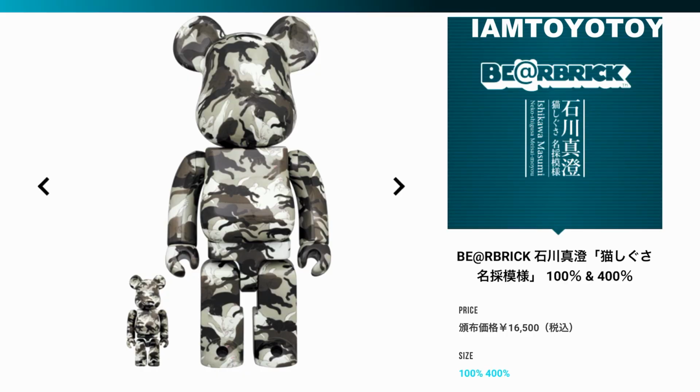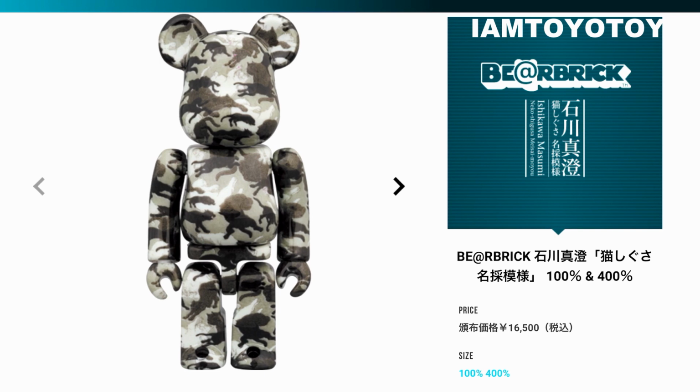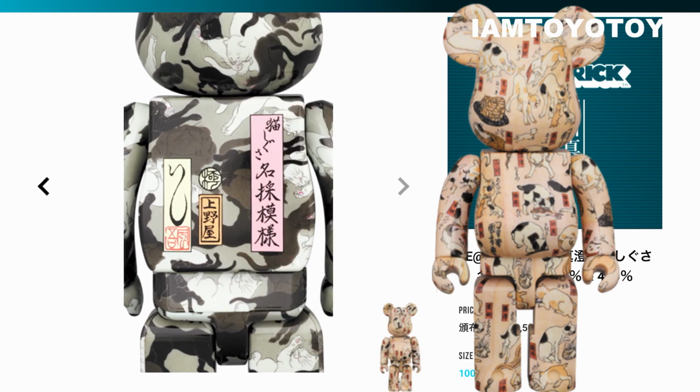So this one doesn't really stand out to me too much because of the colours that they've used. From afar it looks kind of like a camouflage kind of thing. And with the vintage paintings collection, I prefer the first version where they had the more vibrant cat print to this one.